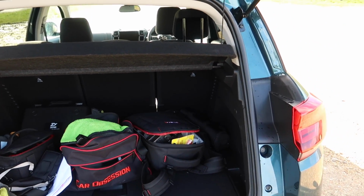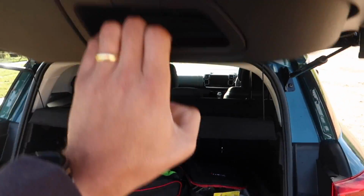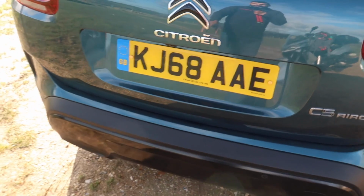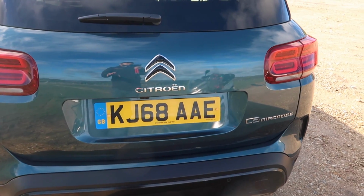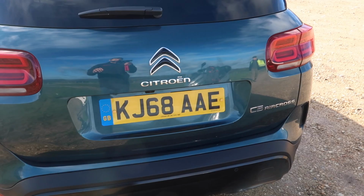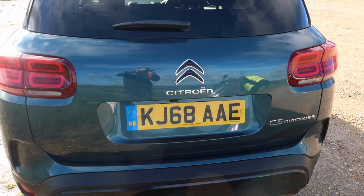But however, there is a slight problem. The tailgate, it is quite heavy. It's quite a large tailgate, as you can see, and as such, it is quite heavy, so I think some owners may struggle to open and close it. Now, it is worth noting, if you go for the range-topping Flair Plus model, you do get an electric tailgate, so that obviously gets rid of that issue.